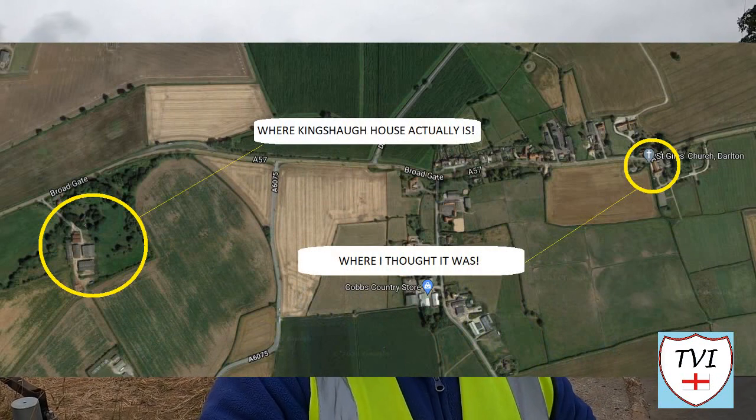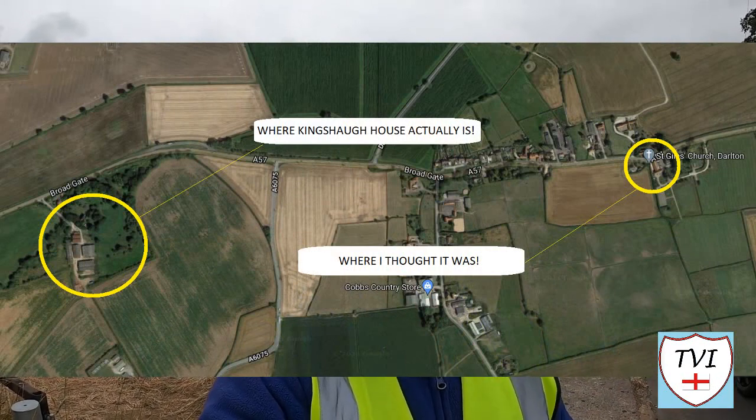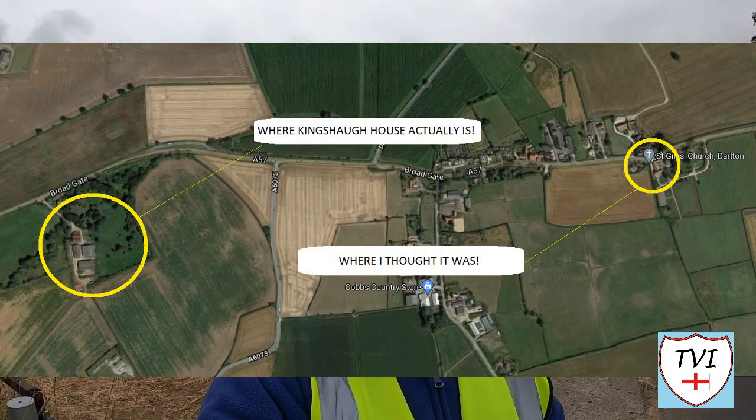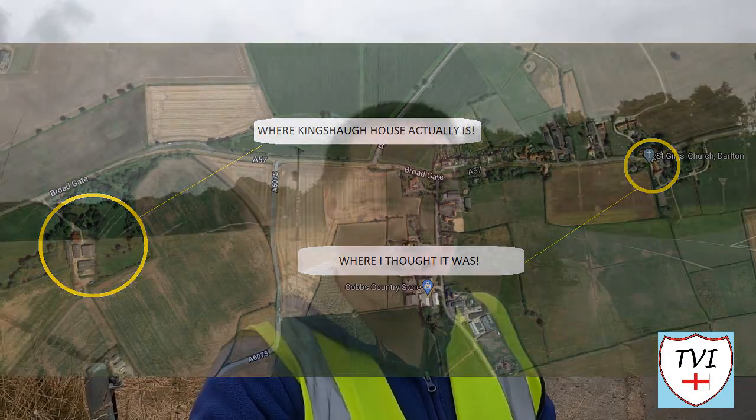So it wasn't a case of getting things wrong as such, it was just a case of getting the location wrong. So yeah, Kingshoff House is at the other end of the village, apparently been in the parish of Darlton for 900 years. And it's interesting because I actually looked at the map, and it is in Darlton, but you have to get to it through East Markham. You can't access it from Darlton village, you have to access it through East Markham, which is kind of weird, but there you go, that's just how parish boundaries work, I suppose.